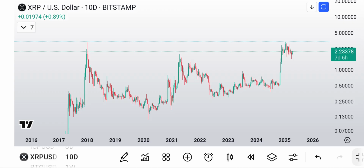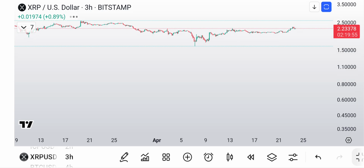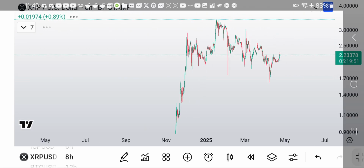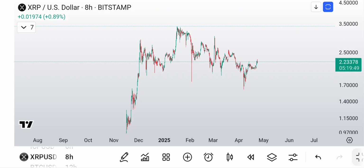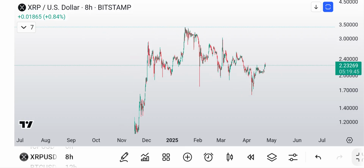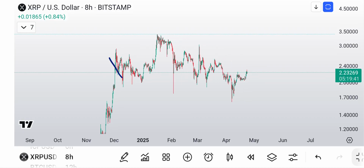But now let's look a lot closer, at the small time frames. Why was I bullish? Why did I believe we were going to go higher? Well, number one, same thing with Bitcoin: you have an expanded flat. Number two, all the reasons we listed with Bitcoin. If Bitcoin is bullish, then obviously XRP as well, right?